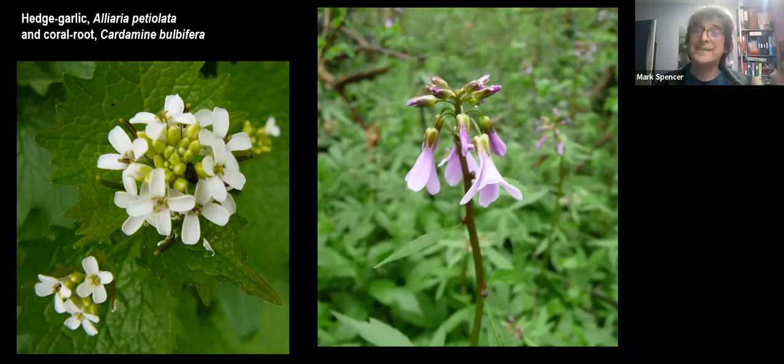Now, this is a native wild plant. It's a scarce, uncommon plant, largely restricted to the Chilterns and to parts of the South Downs. And we have one tiny area, again in the northwest, where this plant grows in the London area, in the Harefield area and adjoining parts of Hertfordshire. This is nevertheless a regionally very, very scarce plant indeed.